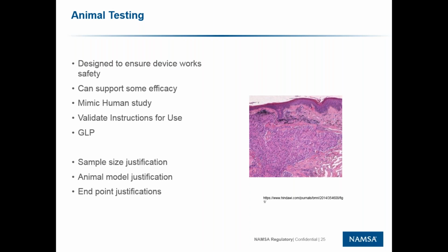Then also look for your animal model justification. So what are the models? What's the justification for your model? I'm sorry, my phone's ringing in the background. And then your endpoint justification. So what is the justification for your endpoint?